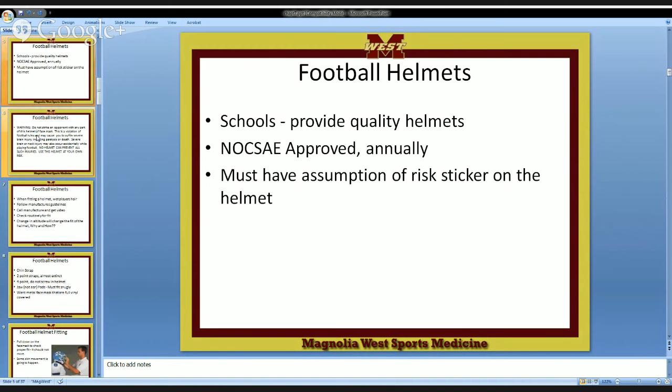All right? So, is it important that schools provide quality helmets? Is it important that schools provide quality helmets? Why? So you don't get concussions? You're going to get concussions.